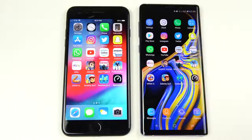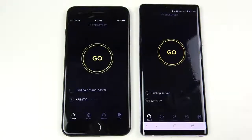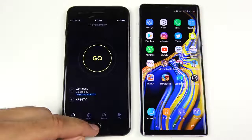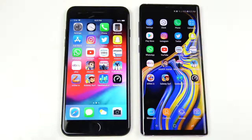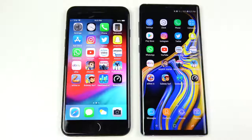I think it might have been the Note 9 on that one. Let me know down below. What about speed test? And you can see Note 9 jumps ahead there. So overall, it's pretty much the same story as it seems to always be with the iPhone versus Android. In a lot of basic apps, social media apps, the things you use every day, the Android seems faster. When you get into graphically intensive games, the games seem more optimized and quicker for the iPhone.